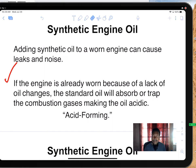Okay, so it becomes acidic. It's like, you see that battery acid on a car, the white powder you see on top of a battery? You ever see that, Angel, when you open your hood up? Yeah, that's acid, on the post. That can actually eat up your clothes. Now, dirty oil doesn't become that bad, but it still becomes acidic.